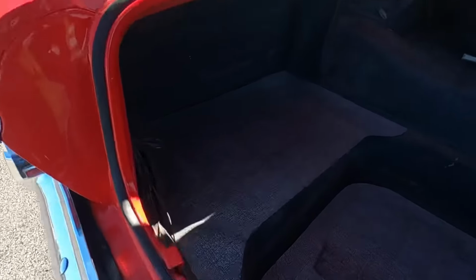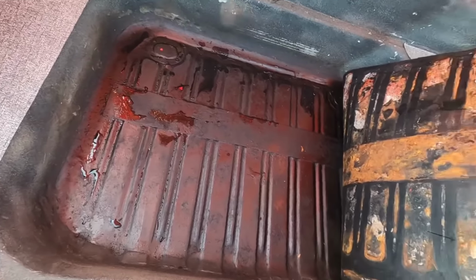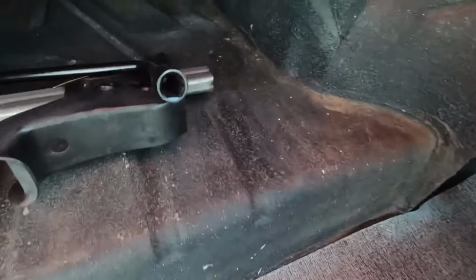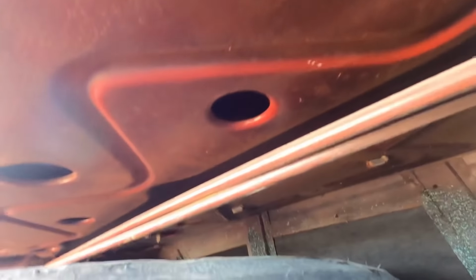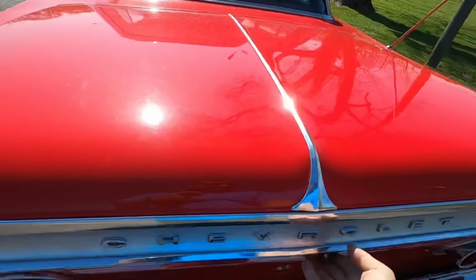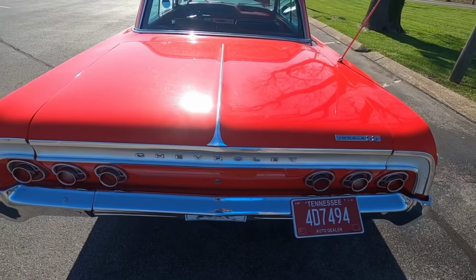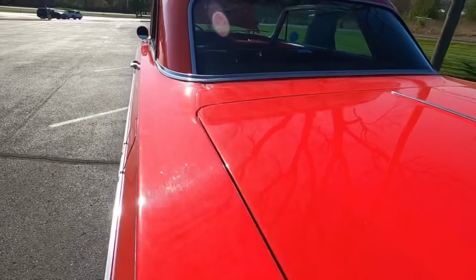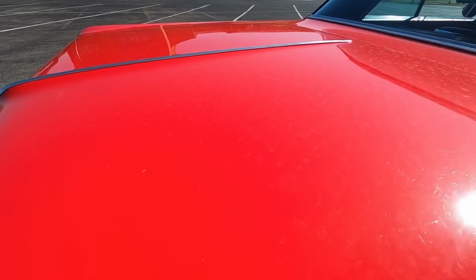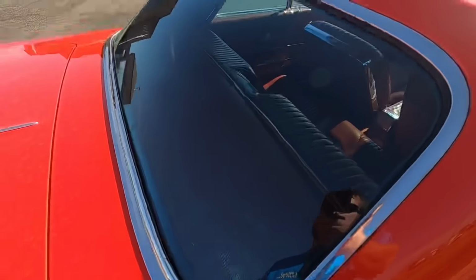Let's look down in the trunk here. Not too bad. Down here, got some moisture, but it's solid. This side, not too bad. In your package tray, pretty good. Coming down with the lid here, got a ding right here, and it's locked. The trunk doesn't look bad at all. It's like a little silicone or something up in there. Back window in good shape.